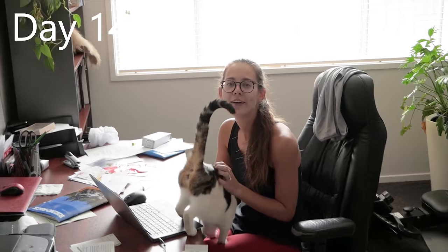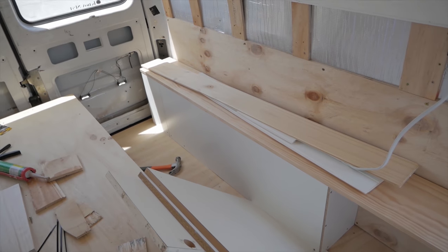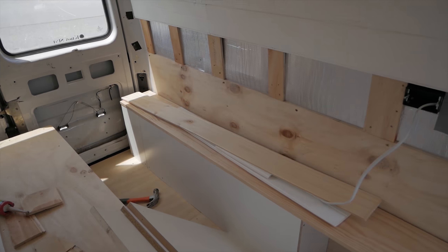Tell everybody what day it is. It's day 14. That's 2 weeks of the van build, and it's coming along beautifully. Today we're gonna do some countertops, the table. Just get it ready. Kristen's gonna do the glossing. Put on this nice pine ledge. That piece costs $34. Of course it's nice. I glossed it up, I think an extra time.